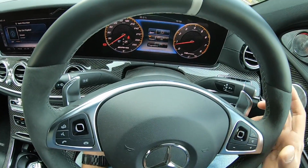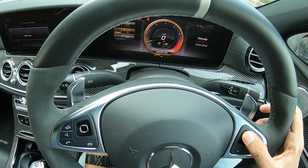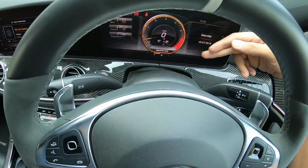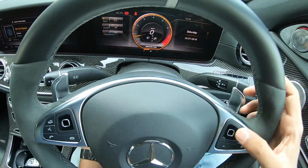So when I get into sport, as you can see, the cluster looks really very nice. Yellow outline with red line in red color. Obviously AMG written over here, fuel meter over here. So this is a very nice and dynamic meter.